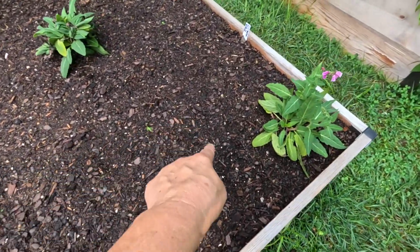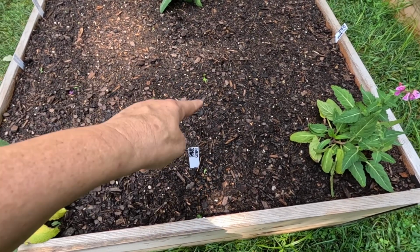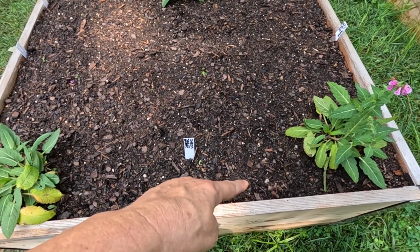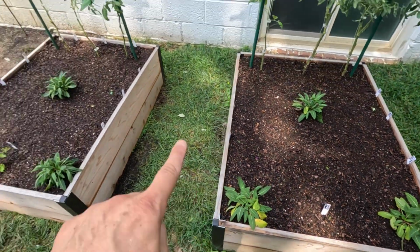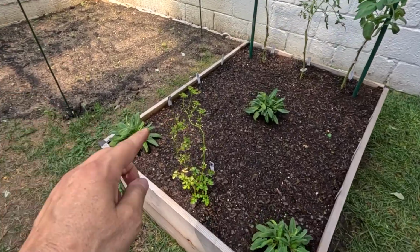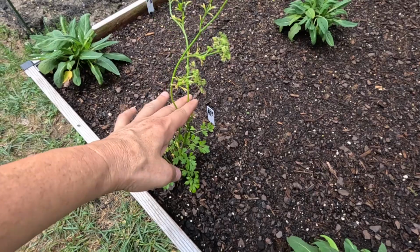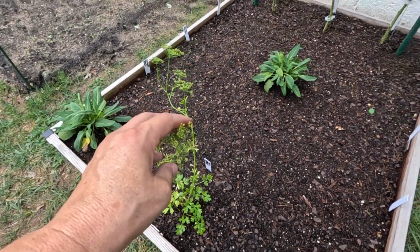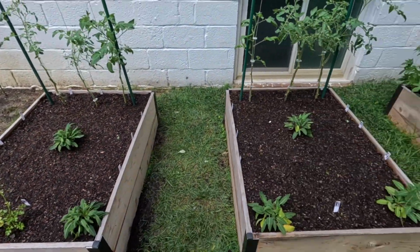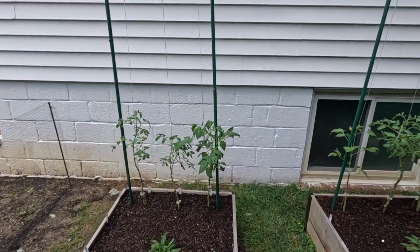And then right in this little square foot over here, I've got 4 rows of carrots. So we have 16 carrots going on in here. And then I basically just did the exact same thing in this bed. Except I found some parsley, so I planted a little parsley, which I have to snip because it's starting to bolt a little bit. But all in all, really happy with how everything turned out.